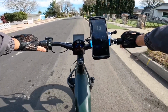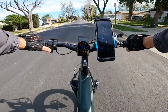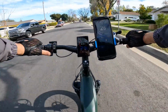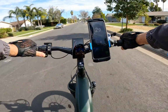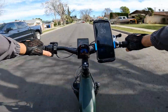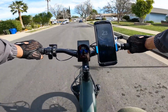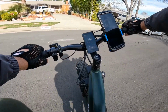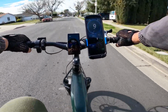Okay, let's go. How fast can you go on throttle only? 15, 17, based on GPS, 20, 22, 23, 24, 25, 27, 28. So I was going 20, very solid along the way, with my weight on, without pedaling. That's what you will get, 30 miles an hour, which is really good actually.